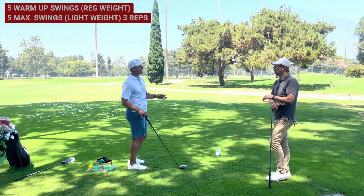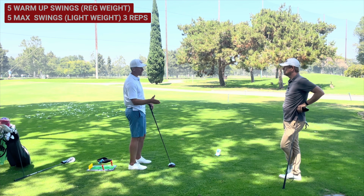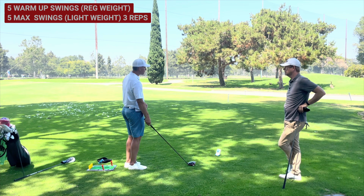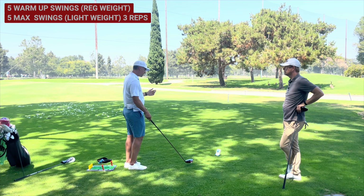To 100. Again, 3 sets of those. Ideally, if this is brand new, just do a set and move on. Then maybe like week 4, you do 2 sets. Week 8, you do 3 sets.